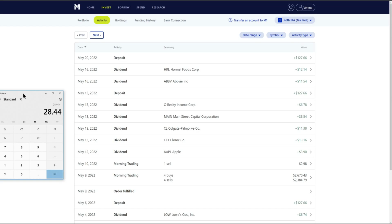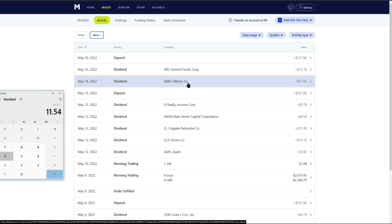Main Street Capital is a monthly company, so that pays out $8.54 every single month. Realty Income, $6.78. That's another monthly one, so that's every single month I'm getting paid right out of that one. Avi here is a quarterly one, so that's $11.54. I'm going to get paid 2 additional times.